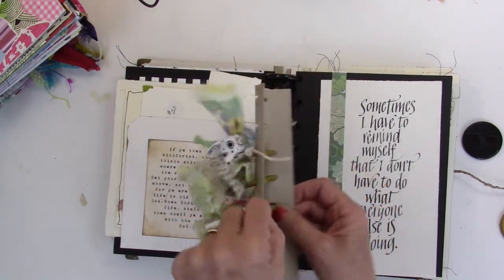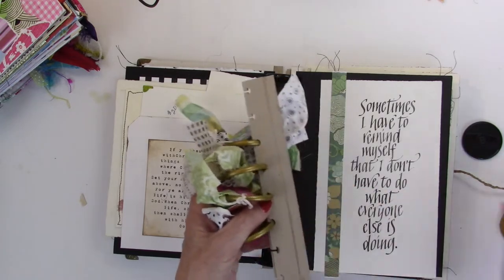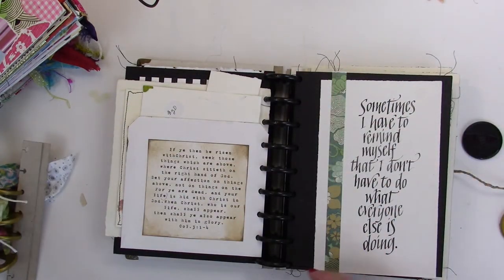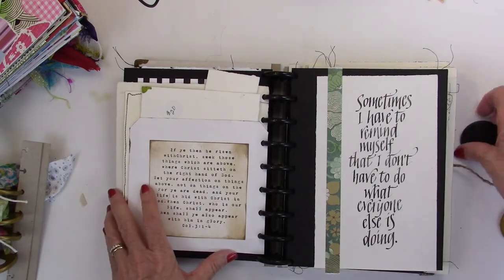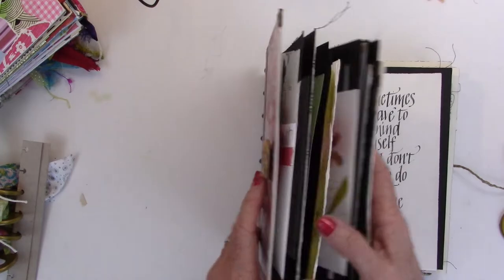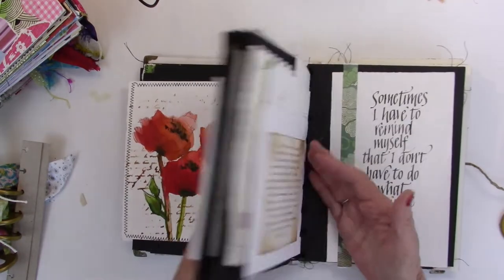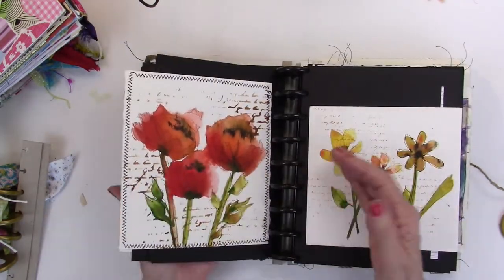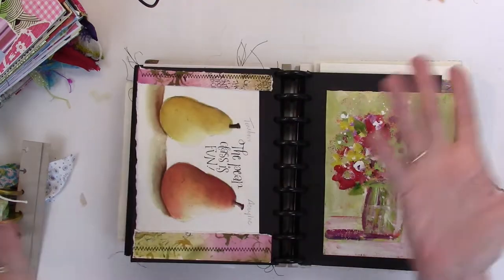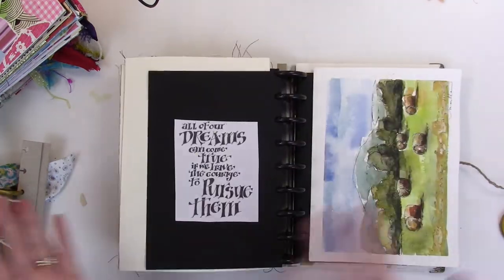I think it'll work if you don't have a Rubicoil. But again, you have to have the arc punch. So anyway, I made this one with, when you turn the pages, you have to put your hand down like that, but that's okay. That's totally fine.